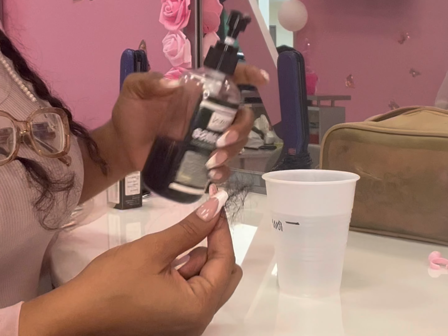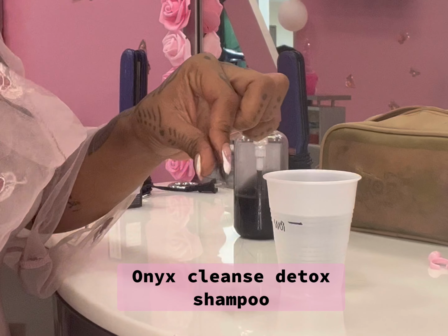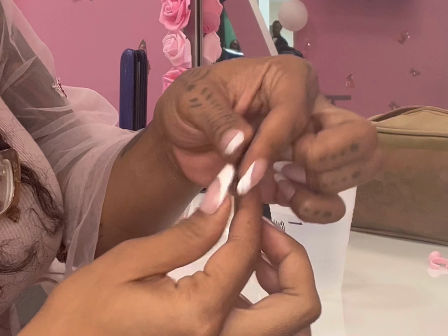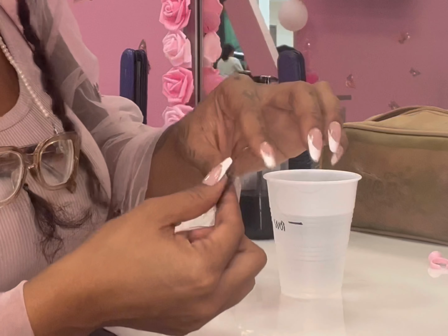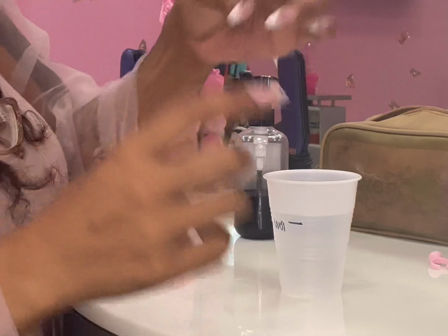Here we have the low porosity hair. You want to use a shampoo. And this is why. Because with low porosity hair, the cuticles are extremely tight. So you have to open the cuticles first in order to get it ready to take in any moisture from your deep conditioner. So as you can see, I'm just shampooing it and then we'll rinse it off.